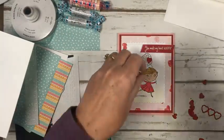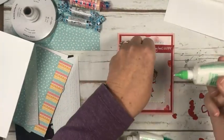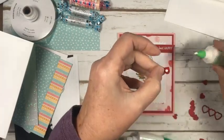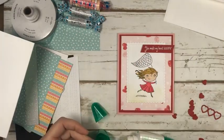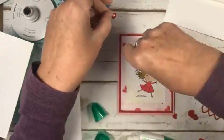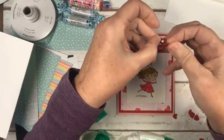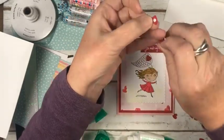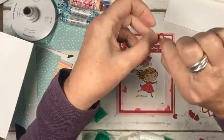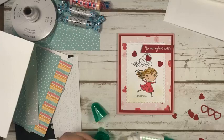So let's just go ahead and add a couple of hearts. Whoa, it's a lot of glue. Like I said, there are different sizes. So I'm going to put a big one coming out. Well, big, it's not really that big, but it's one of the bigger ones. And then just scatter some all around like she's catching hearts.